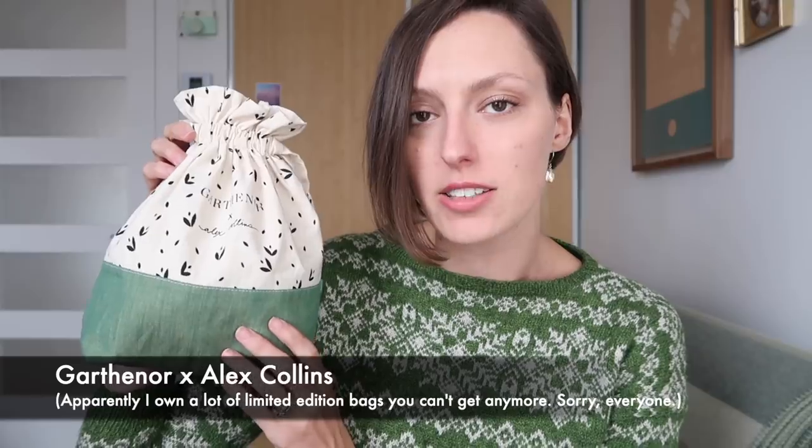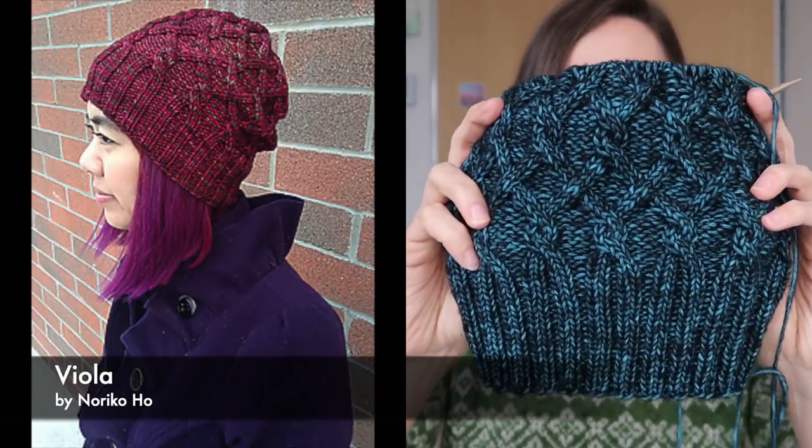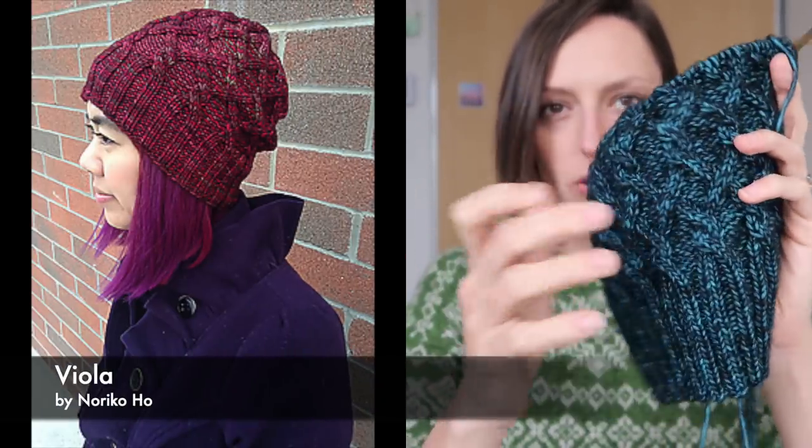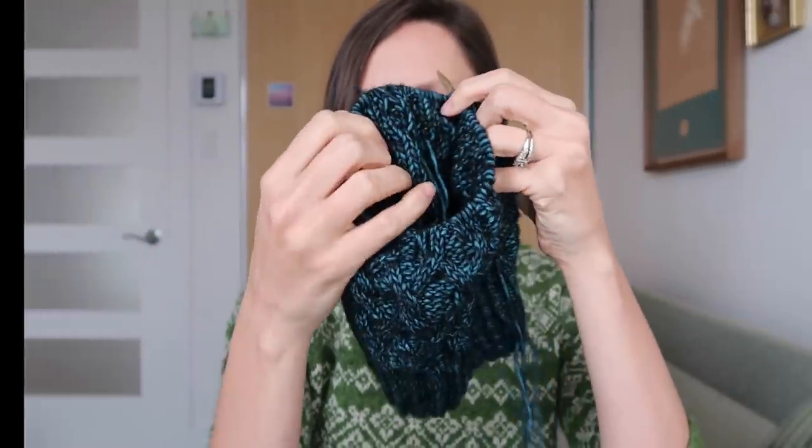Last up is one more work in progress, and that has been living in this bag, which is a bag that Garth and Orr made in collaboration with the artist Alex Collins. There's a lot of maker collaborations happening in this video, but this bag actually came as part of a gift from Lisa and Melissa from Espace Tricot when I left the store and I no longer was working there. Living in this bag is this. This is the Viola hat, or Viola, I'm not sure how she says it, by Noriko Ho. And as you can see, I'm almost finished with this as well.